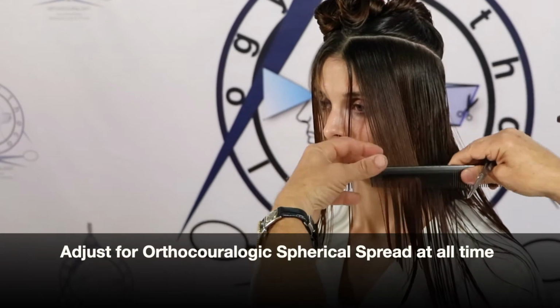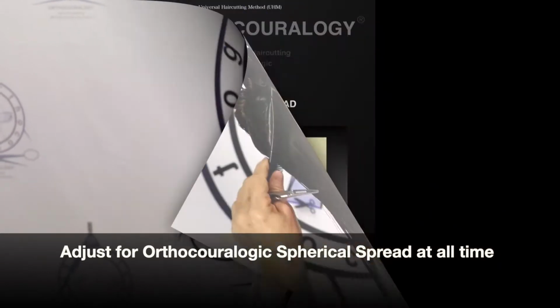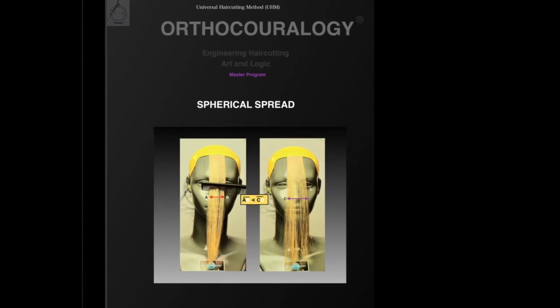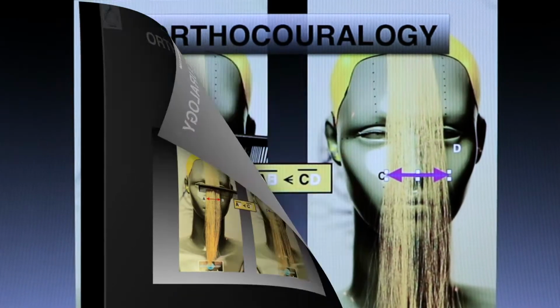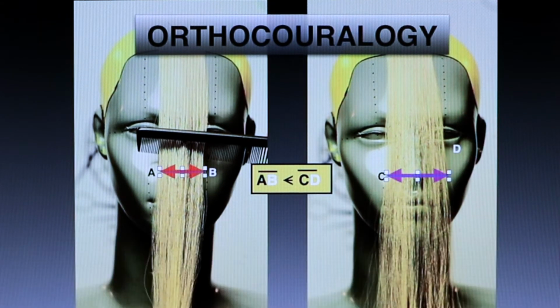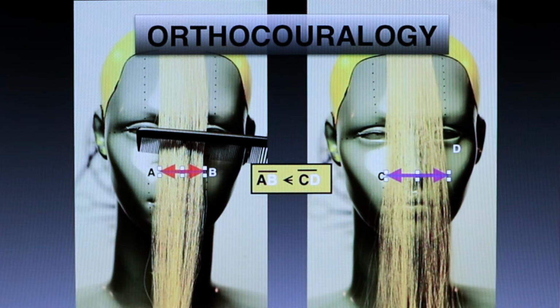It is somewhat self-explanatory. The spherical spread relates to the hair spreading radially due to the spherical aspect of the head. This is an orthocouralogical device used to demonstrate, in this case, frontal spherical spread. So just take a look. You can stop on the image to look at it longer. You can see how the use of the haircutting comb works against the spherical natural spread.